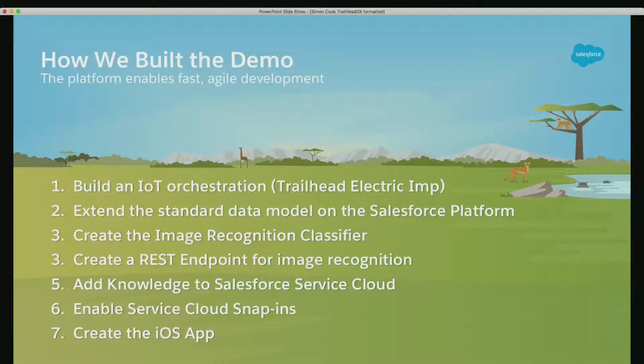So, the rough order in which you build that. The first thing we did is we went to Trailhead, we did the Electric Imp Trailhead, we had our IoT. We then actually used standard objects in Salesforce. So I just used the standard account, contact, asset, product, and service contract objects that are built into the platform. I added a couple of fields for temperature, so temperature for the asset and temperature for the product. That was all I did. I think it took a couple of minutes. And then I created what's called an image classifier with Einstein Vision, but more on that in a second.